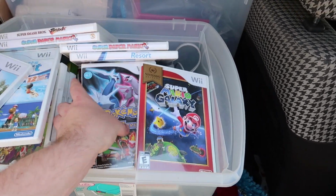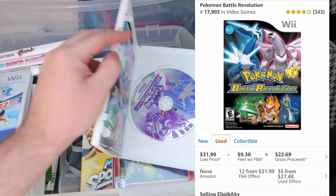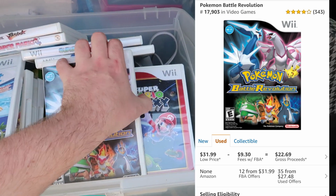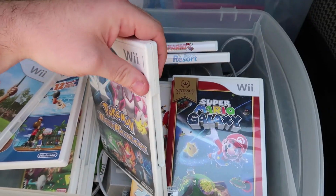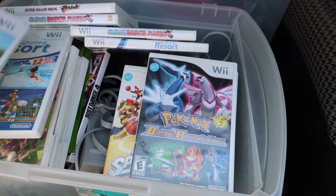Let's go for a more valuable game here. Pokemon Battle Revolution. Again, it should be complete. Yes, it is, so that's nice. And this is a pretty valuable game. Now, the case is kind of busted. It doesn't really click closed that well. I have lots of replacement cases, so I don't mind replacing it.